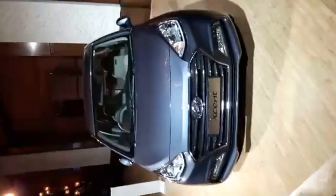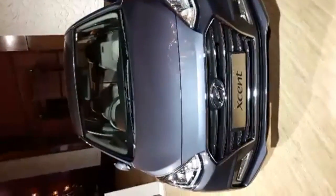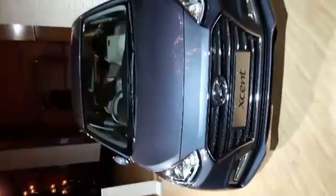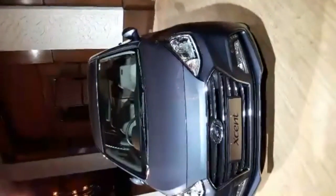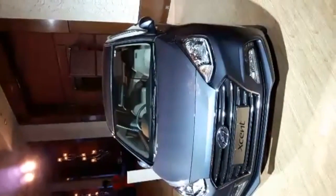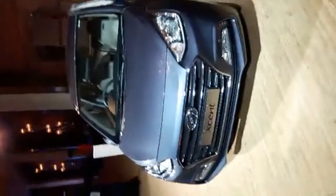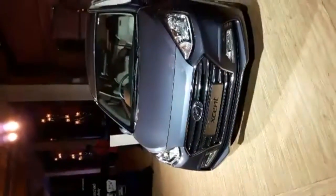Hyundai Xcent, and I'm going to run down all the latest details and all the new changes that are coming up that are here in this new Xcent. First, let's get the prices and the specifications out of the way. So the starting price for the petrol variant is 5.38 lakh and it goes up to 7.52 lakh.